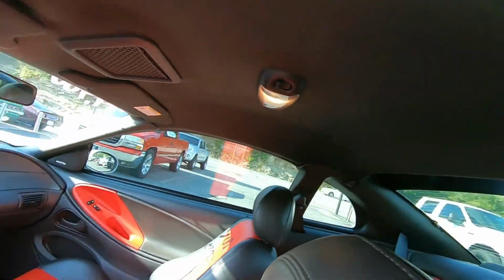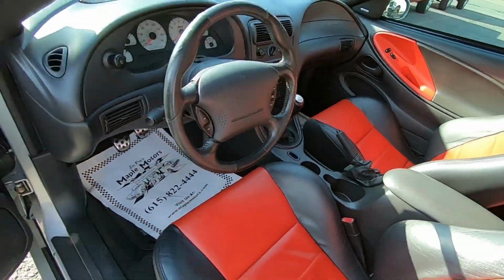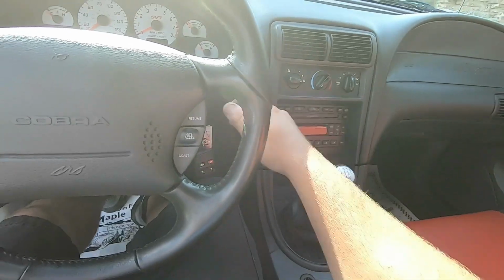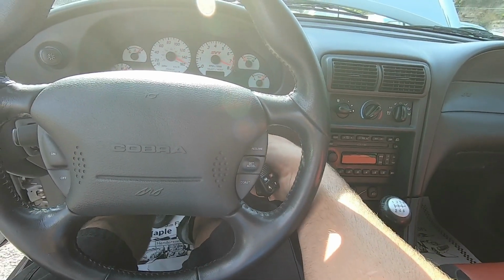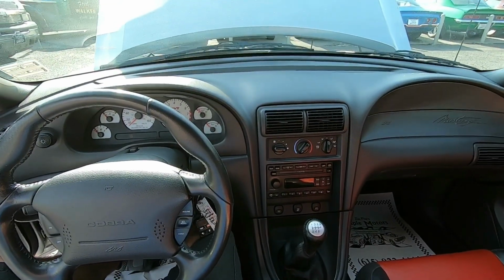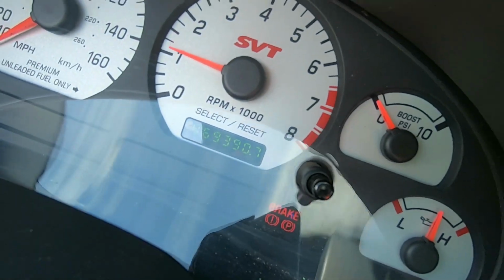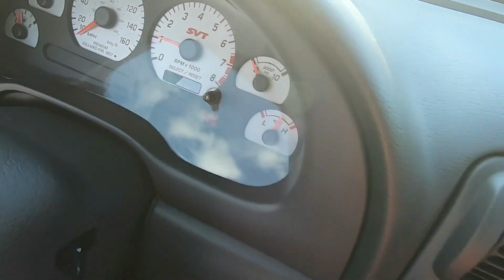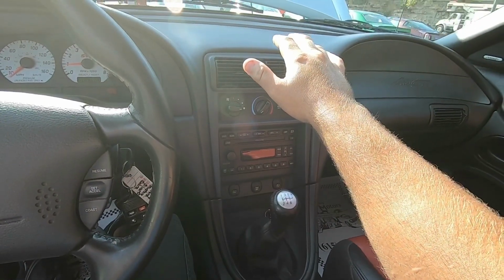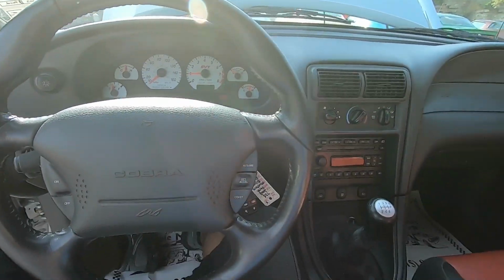Headliner's in good shape. Dash is nice and clean. Go ahead and start her up. AC blows cold on this one. Nice and cold. Radio works, windshield wipers work, horn, all the good stuff.